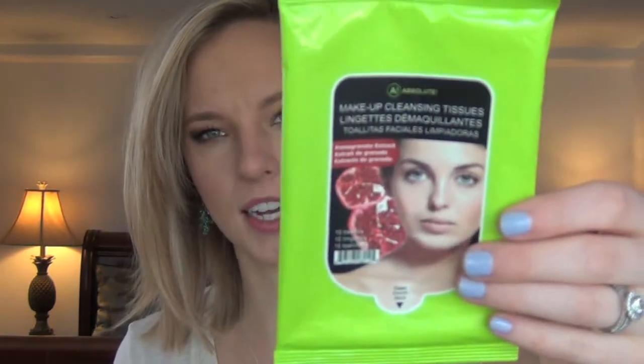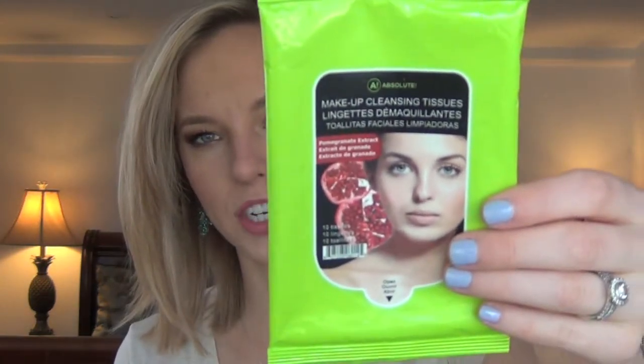The next thing, I think this came in an Ipsy bag, and this is the Absolute Makeup Cleansing Tissues with Pomegranate Extract, and that's what they look like. That's the packaging of it. These were okay. They weren't anything special, but these had a very strong scent. They were almost an overly sweet smell, and not a sugary kind of smell. I just didn't care for these.